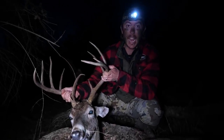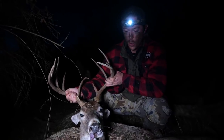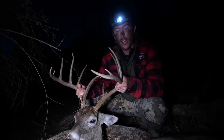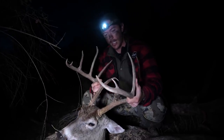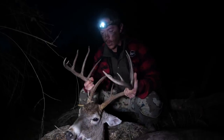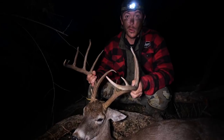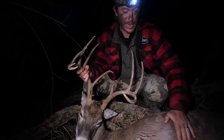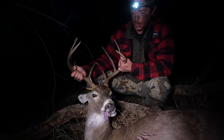This is an absolute sweet buck, guys. I've never seen a brow tine like that. Dude, for the deer out here, this is super unique. We just don't see bucks like this very often. 308, put him to sleep quick. Oh my gosh, let's get this guy loaded, let's get him up to the house, get a better look at him.